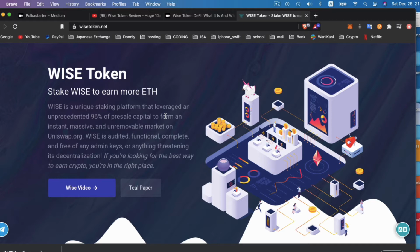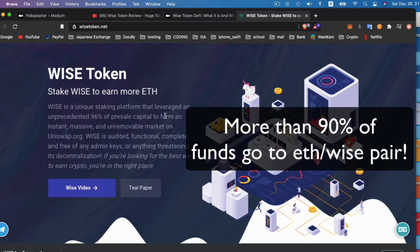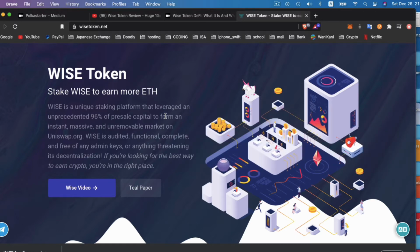Now, with the disclaimer out of the way, let's look at the wiseToken and I'll explain to you why I think this could be really big. Firstly, what I like about this token is that 90% of all the funds of the token reserved during the booking period will go directly to backing up the token. So in other words, the money will go directly to Uniswap, creating the ETH-Wise pair. And the remaining 10% will cover the setup fees.